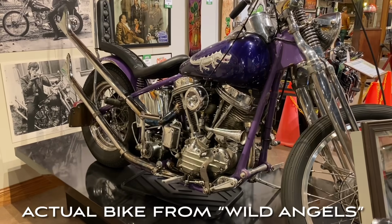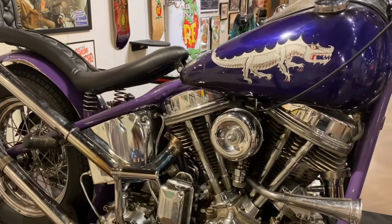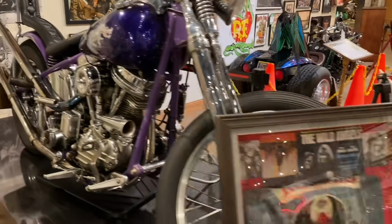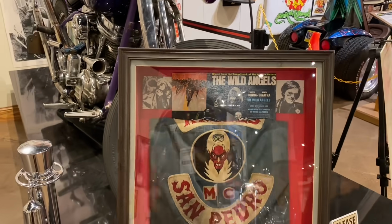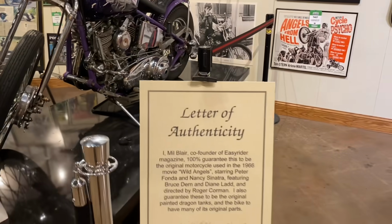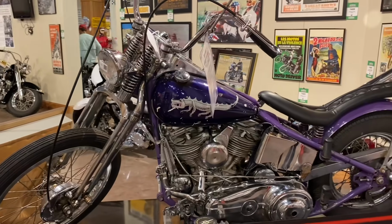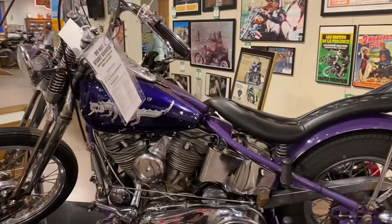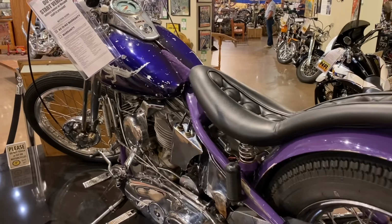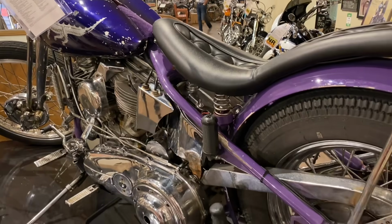There's another famous one from a movie, The Wild Angels. Who saw it? Who remembers it? This isn't a replica. This is the actual bike that Peter Fonda rode in that movie. Here's the vest that he wore in that movie. So, man, this is verified. Look, right here, we have a letter of authenticity. This is gonna drive the value up big time. I don't know how they were able to get a hold of this. Some of these motorcycles you wish could talk. With all the different collections that have been amassed throughout the years, who knows how it ended up here, but it is gonna be on its way to a new home here real soon.